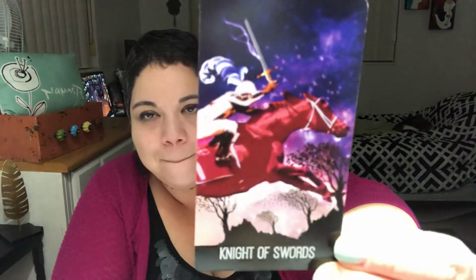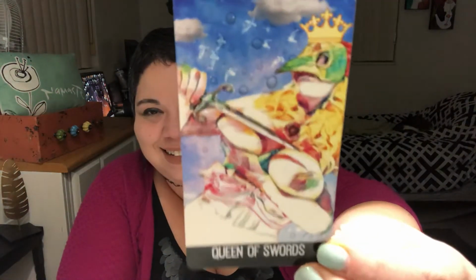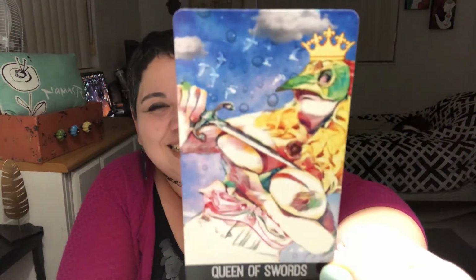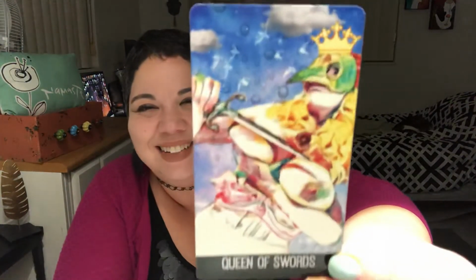Knight of Swords. Queen of Swords. Yeah, that's right. She's doing that. She's got the sword right across her boob. She's sharpening the sword with her boobs. King of Swords.